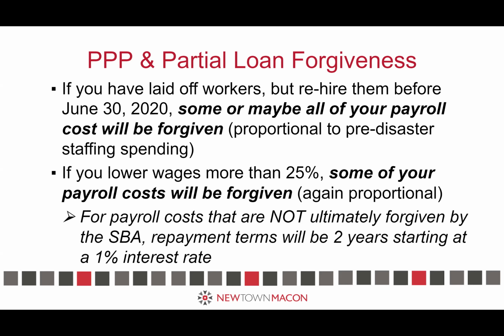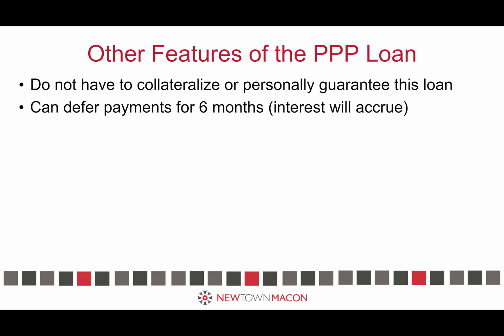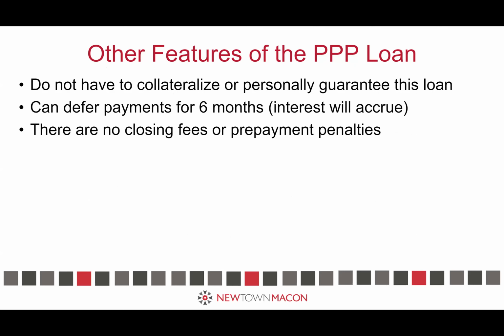And for any amount that is not forgiven and you do have to pay back, the repayment terms are going to be 2 years at a 1% interest rate based on advice from the SBA. But you want to communicate with your individual lender to confirm those terms before you close. So some other features: you don't have to provide collateral or a guarantee. You can defer payments for up to 6 months if there is a portion you have to pay back. There's no closing fee or prepayment penalties.